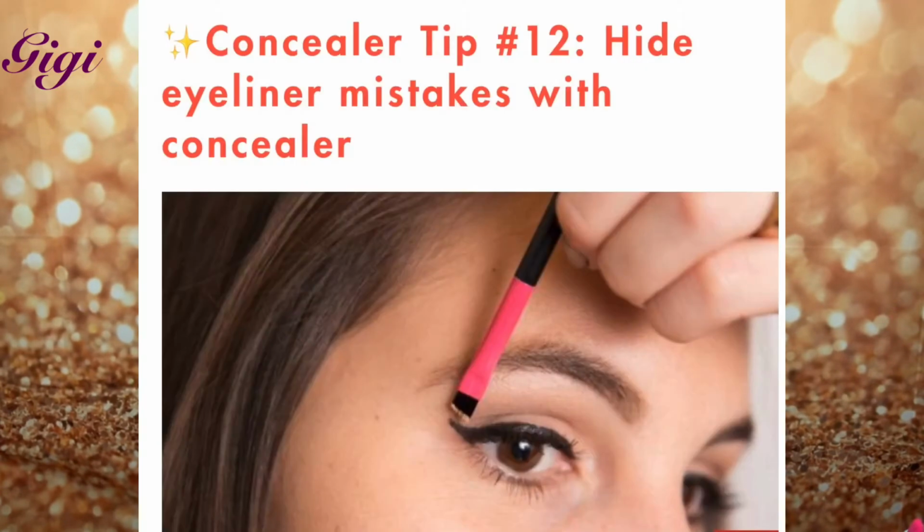Hide eyeliner mistakes with concealer. So like if you do a wing and you mess it up, honey, you don't have to wipe it out. Concealer got you. If you're depressed, concealer got you. You lose your job, concealer got you. Your mama throw you out, concealer got you. Your baby daddy is acting up, concealer got you. Don't play. Call concealer today. Okay? Period.